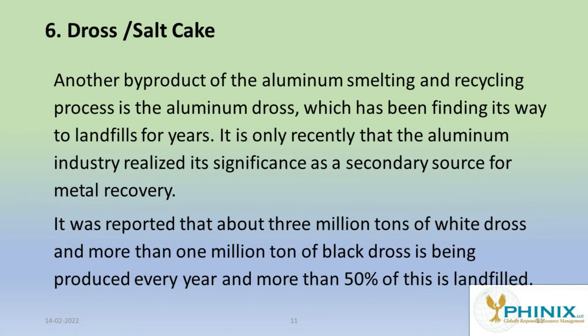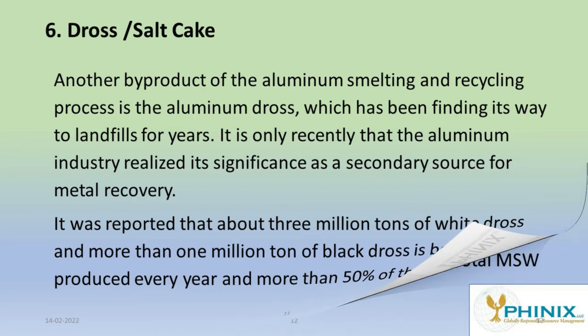Slide number 11, dross or salt cake. Another byproduct of aluminum smelting and the recycling process is aluminum dross, which has been finding its way into landfill for years. It's only recently that the aluminum industry realized its significance as a secondary source for metal recovery. It was reported that about 3 million tons of white dross and more than 1 million tons of black dross are being produced every year, and more than 50% of this is landfilled.